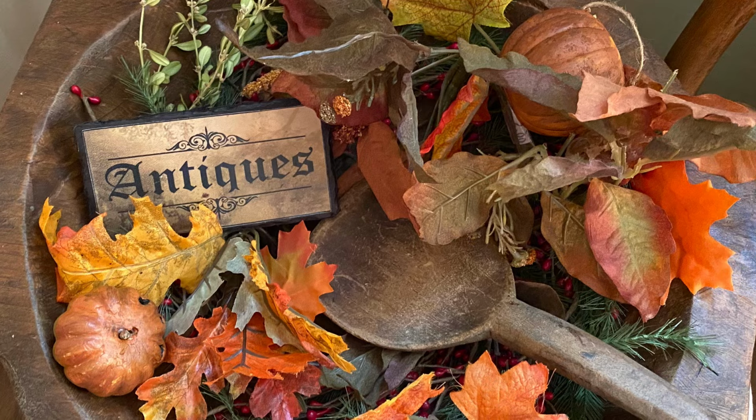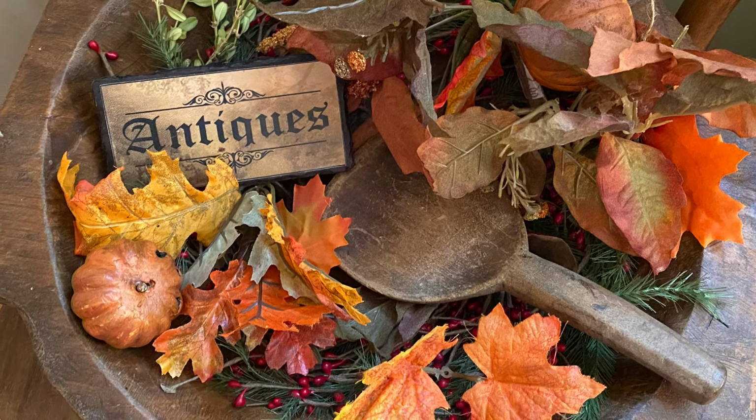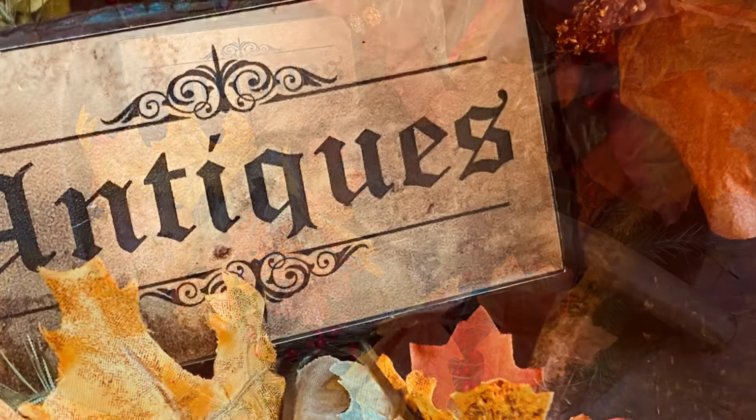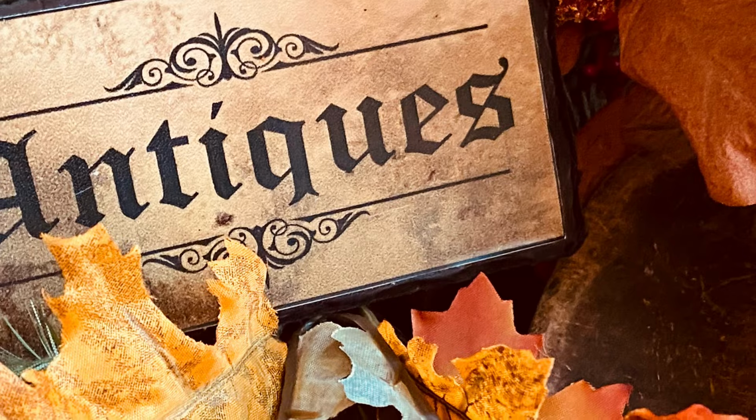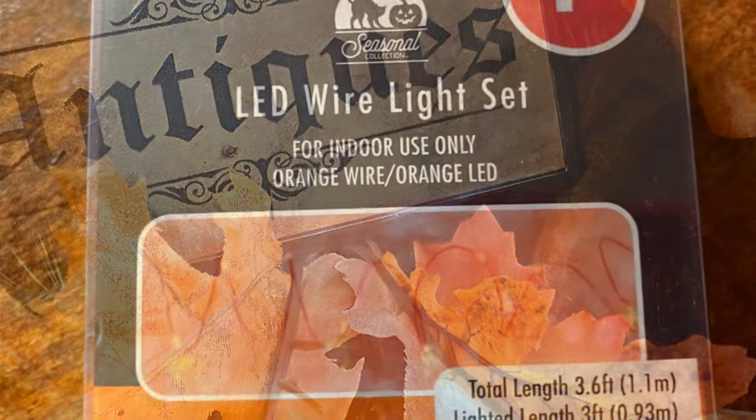Underneath there's a little pip berry Christmas wreath. It's like red berries. And there's a few of those peeking through. And that little antique sign is a magnet that I used to make and sell in my store. Because when you have an antique style in your house, bright colored magnets don't look good on your refrigerator.